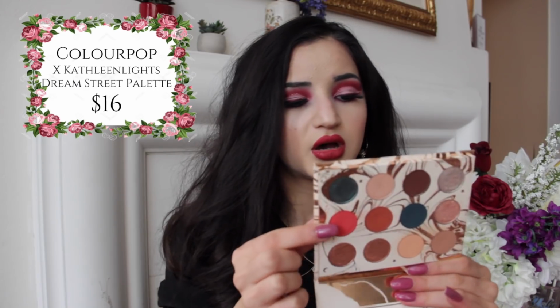I wasn't really sure where to put this red eyeshadow into category just because I didn't really have anything similar to it, so I'll just throw it in now. From Colourpop, I have the Dream Street palette with Kathleen Lights, and there is a red shade in here called Spark. It's a very bright shade, just aggressively red, and it does pull more to the orange side. So this is what I would describe as kind of an orangey red.